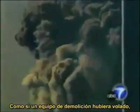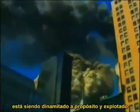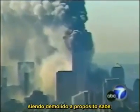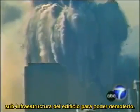Demolition team set off when you see the old demolitions of these old buildings. It looks like one of those scenes of an old building being purposely dynamited and blown up. Anybody who's ever watched a building being demolished on purpose knows that if you're going to do this, you have to get at the under infrastructure of a building and bring it down.